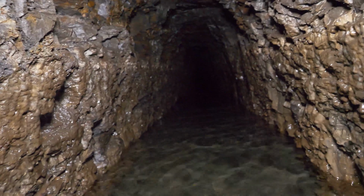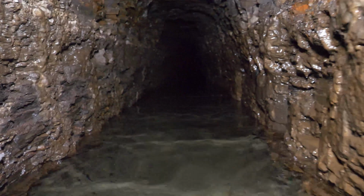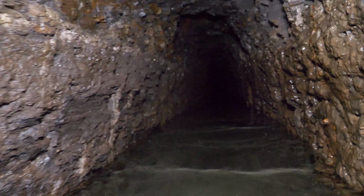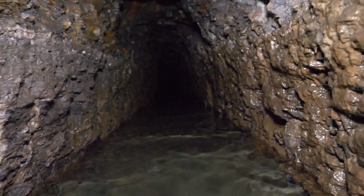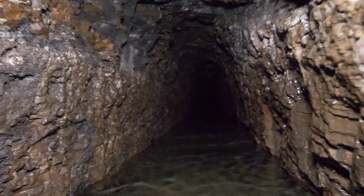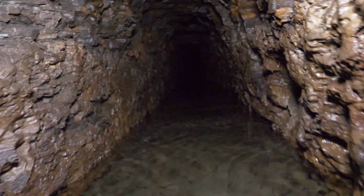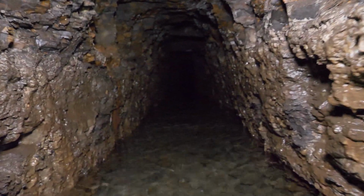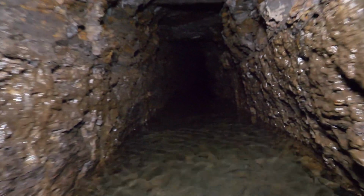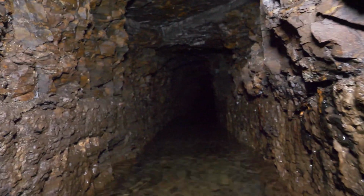Are you alright there, Gary? Yeah. So the water here is just about up to your hips. And of course the air's getting fresher now because we're moving away from that wooded section. I'll see the timber produces carbon dioxide as it rots. Not much airflow in here, so you get pockets of cooler air.